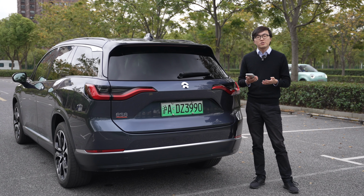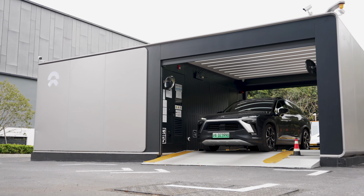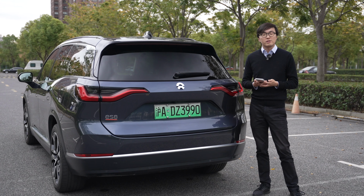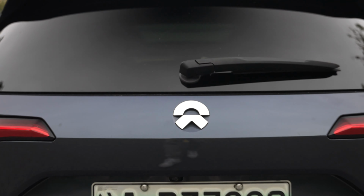Through the ES8, NIO became China's first private luxury car brand. It is not a half-price replacement of anything. It has a totally original concept and features. When the next Chinese luxury brand comes along, people would know it is not a pipe dream. Because it's been done before, the ES8 is where it all started.